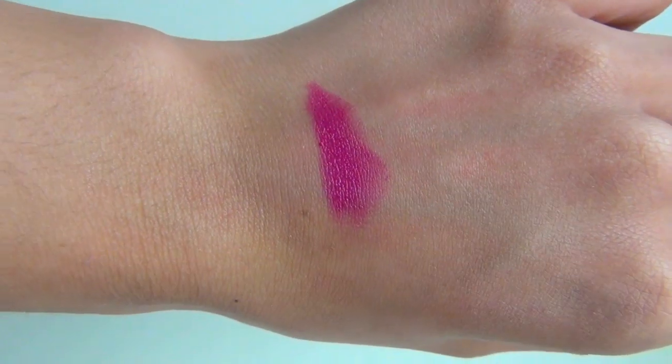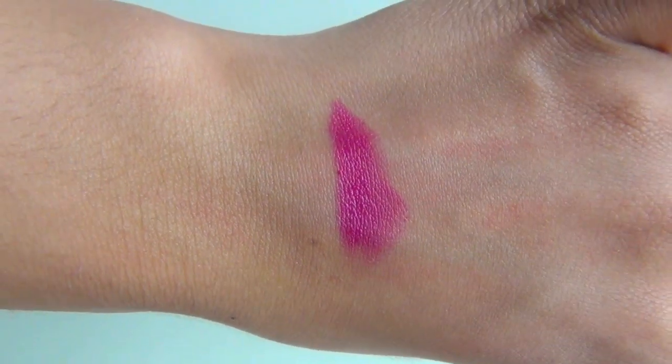Then we have Girl About Town lipstick. I used this also in my last Get Ready With Me. I've been loving the hot pink lips. It's really creamy. It's not too shiny. It glides on gorgeously. And I think this is amazing with dark hair, as you can see. You can also see it in action in that video of mine, my Get Ready With Me.